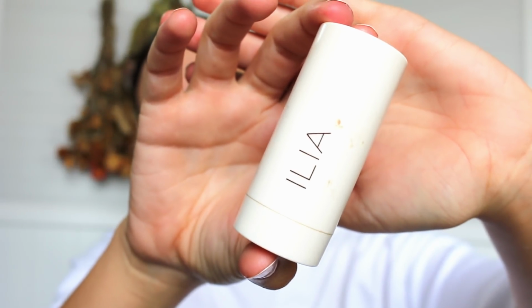But I guess the one thing that I do, which is a primer, but it's not, is I always put it on before I put on my foundation. So this is called a cucumber stick by a brand called Ilia, and basically it's an amazing product. It's completely natural, completely chemical free, all of that stuff. I did try to do completely natural makeup for quite a while, but it just didn't cover anything, you know?